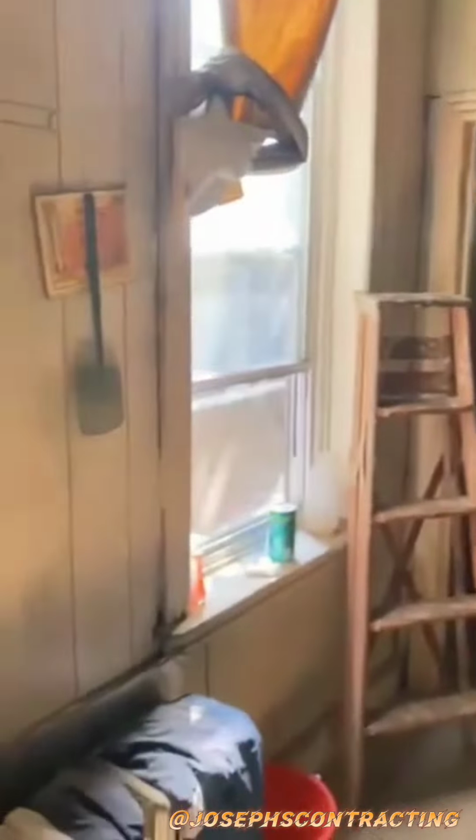This wall here will be gone. This wall here will be gone. Take the kitchen back to the back wall back there, and so on. I'm not gonna go down in the basement. It's really dark down there, so we'll just bypass that.